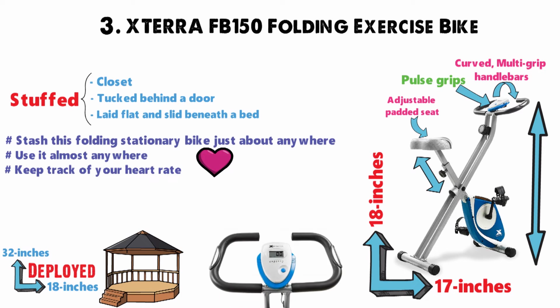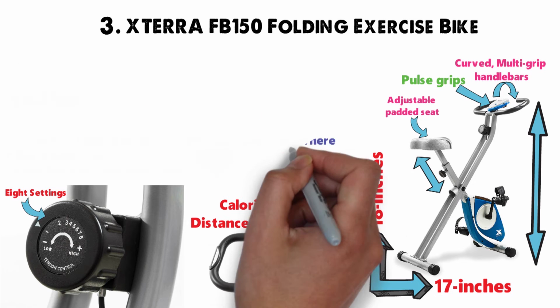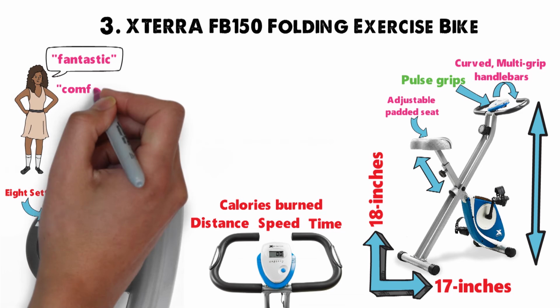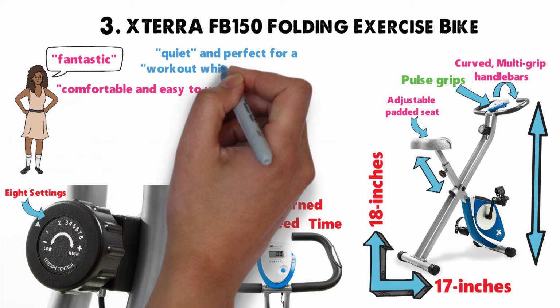The bike's small onboard computer also tracks time, speed, distance, and calories burned. A simple dial adjusts the resistance difficulty, which is spread across 8 settings. An XTERRA FB150 owner named Mary calls it fantastic and loved the bike's ease of assembly and how comfortable and easy to use it proved to be. A buyer named Ashley said it was quiet and perfect for a workout while watching TV.